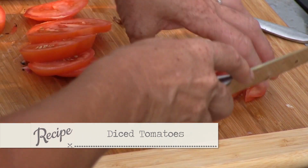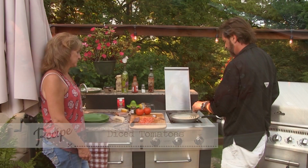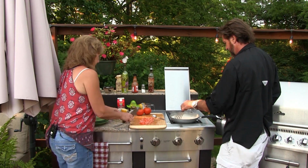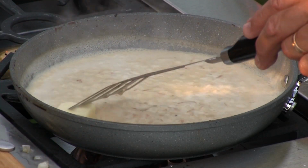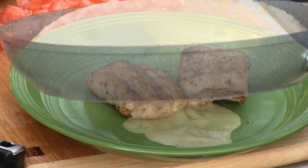Now we're gonna prepare some tomatoes. We're just gonna dice those real small for our final presentation here. All right, Nikki, if you will, a little more butter. Keep bringing that in. We're almost ready. Now we're gonna take these two pieces of fish right here.